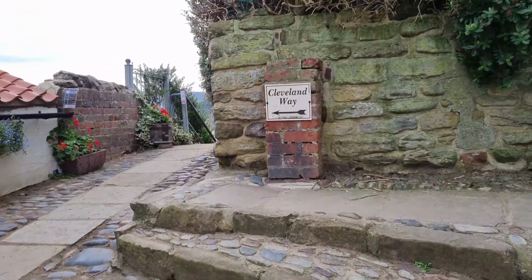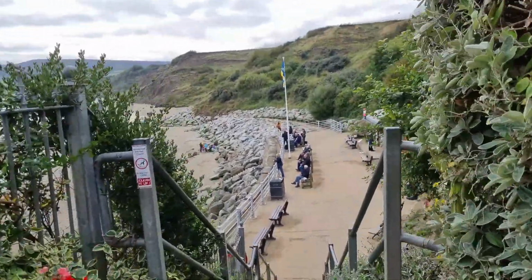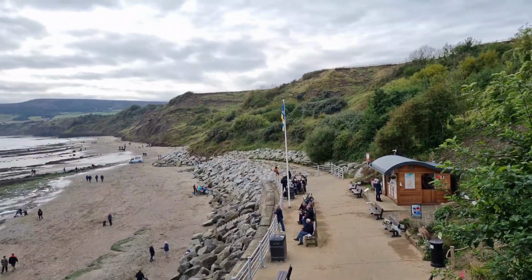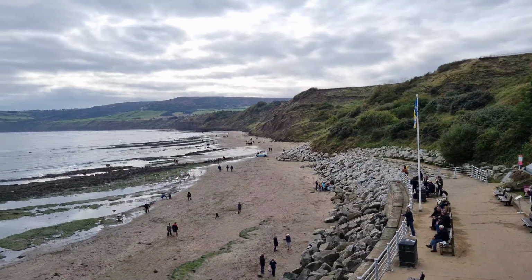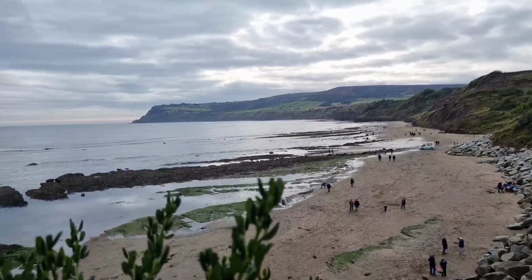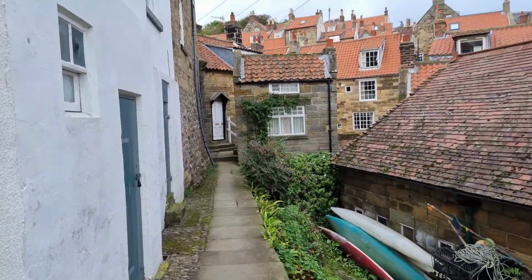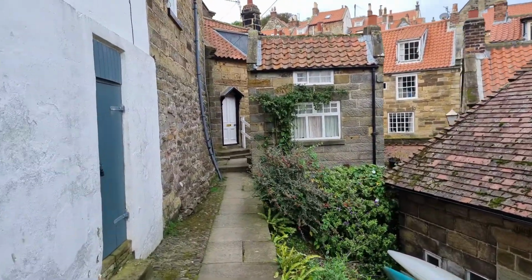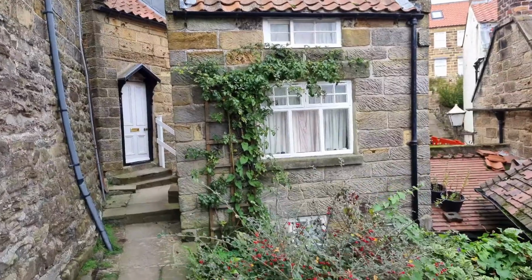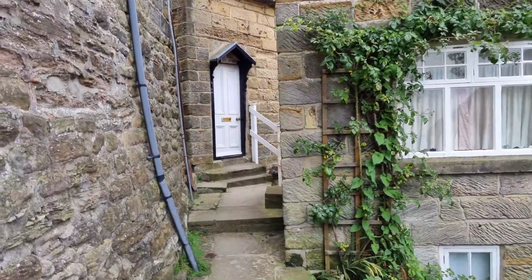This is part of the Cleveland Way, folks. So we'll have a walk along this way. We'll look at this small little place here. Wow, that's one room only. It's even got a little top window. Wow, that is gorgeous.